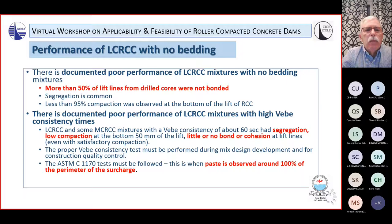There's documented performance that mixes with high VB times had segregation, low compaction, and little or no bond or cohesion. The proper VB consistency tests must be performed, and this is the ASTM C1170 test. Paste must be observed around 100% of the perimeter of the surcharge mass for it to be a valid test.